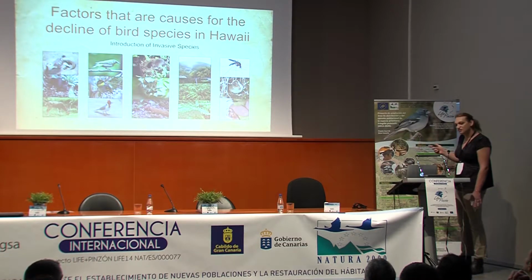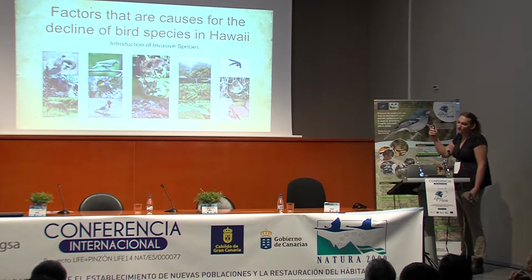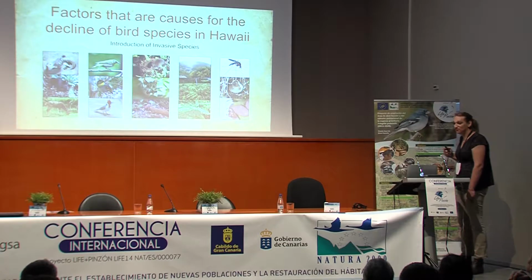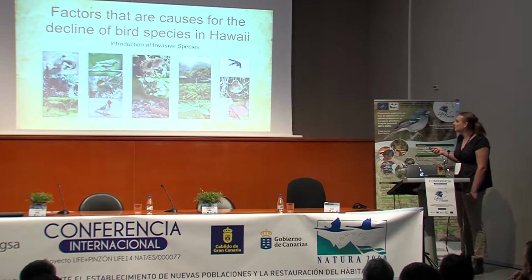On the island of Kauai, the mosquito elevation line is actually about 5,000 feet. So the birds there are going to be losing their entire habitat to mosquitoes within the next 5 years. That species is anticipated to go extinct when that does happen.